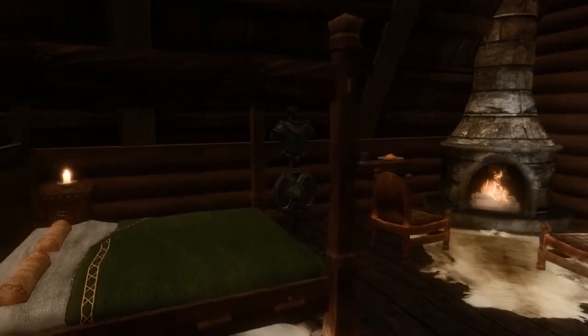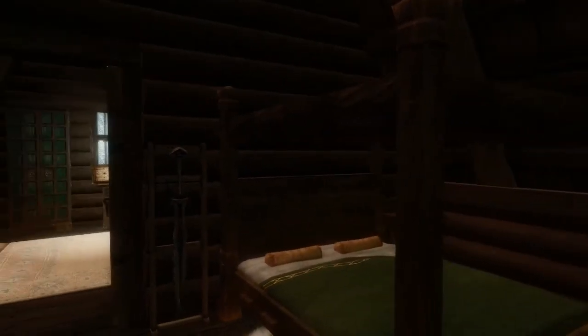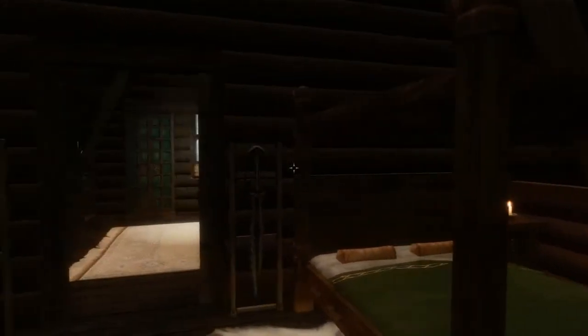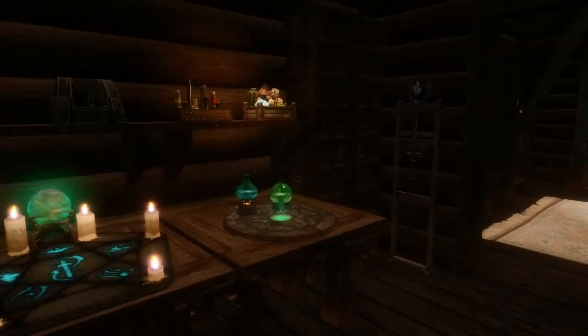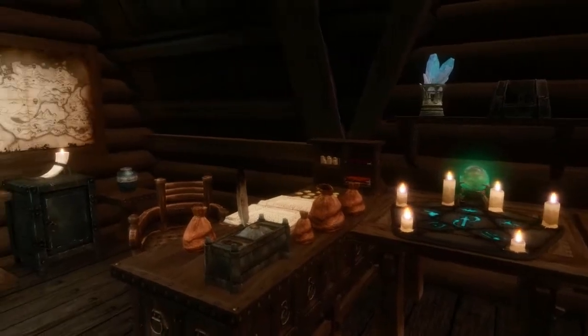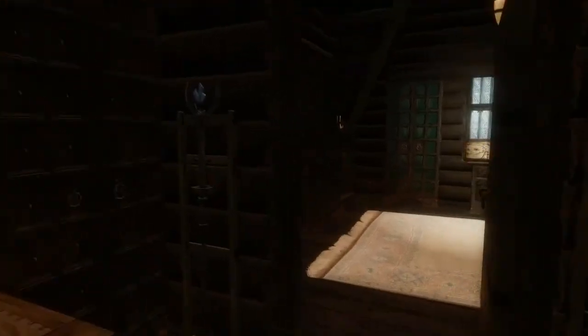I can see the lighting in here looks very, very nice. Very nice. Well, Fireman AF said he thought I would like this one based on my comments from the other videos. He's not wrong. I like what I'm seeing so far.